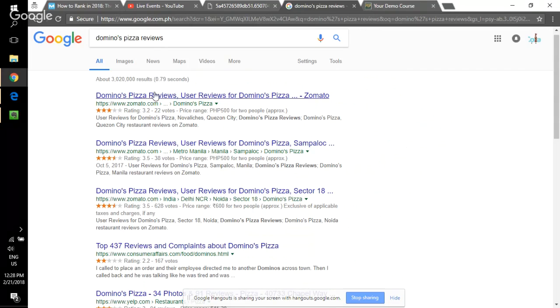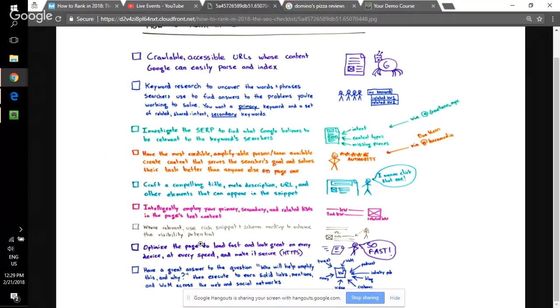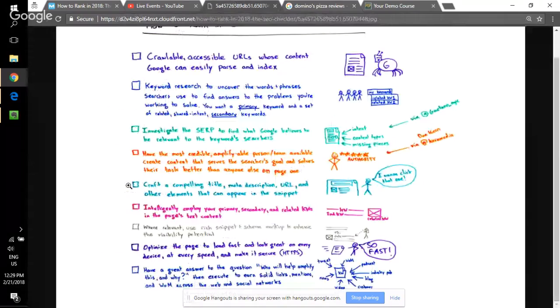So if you see that, for example, this Zomato.com page was able to show you a rating of 3.2, which is equal to 22 votes, this will better entice a user to click on this listing and visit that page and read the reviews. So that's what schema markup, or rich snippets, are for. It's to make your search engine result listing become more enticing to users to click. It gives more information about what the page is about. All right, so that's a rating snippet, schema markup.